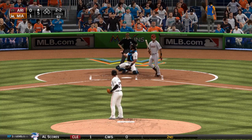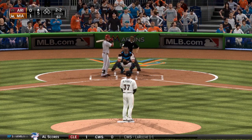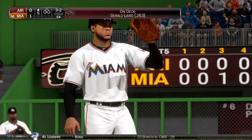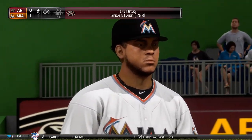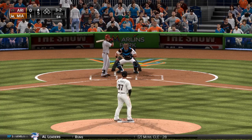Now here's another pitch fouled off and heading for the seats, and he's just fighting to stay alive here. Still 2-2. Full count, 3-2. Yeah, and that's not the pitch you want to throw on 2-2. I mean, that was so high, he didn't even have to think about swinging at it. The 3-2 pitch.